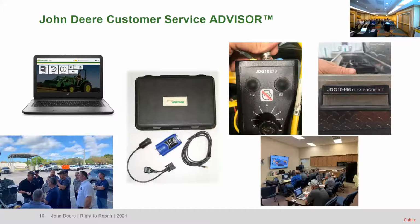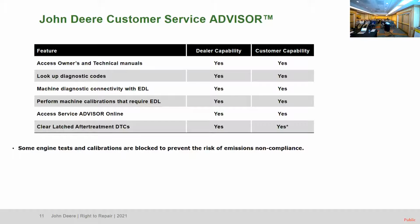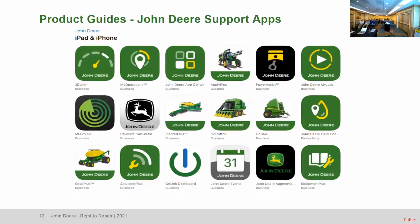We pay for a yearly subscription for each one of our techs to have the tool because it's way cheaper and easier than manuals, and you've got to have all that stuff when you're going out on a service call. For us. Yeah. What did you call the little box? It's called an EDL, an electronic data link. Does that answer your question? Yeah. All right. Any other questions on Service Advisor, customer Service Advisor?